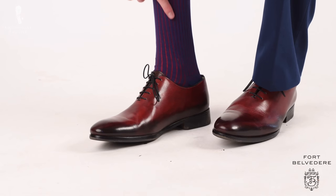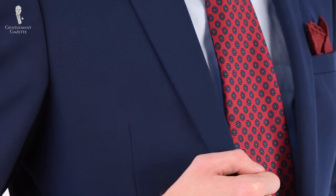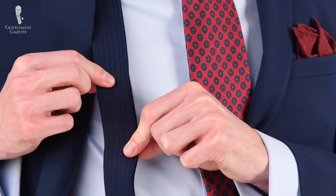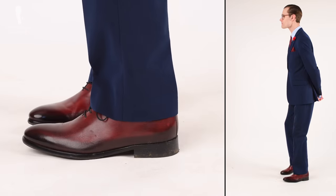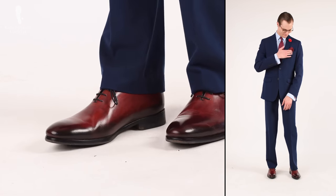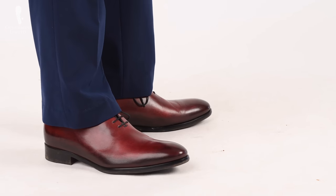My socks are our shadow stripe models in navy blue and red. Coincidentally today, the suspenders I'm wearing also happen to be blue, although they are the only pair of non-black tie suspenders that I currently own. And rounding out the outfit today are my shoes, which are hole-cut Oxfords from Ace Marks. They're in an oxblood red color with a hand-painted patina.